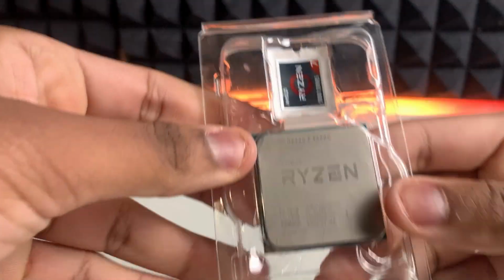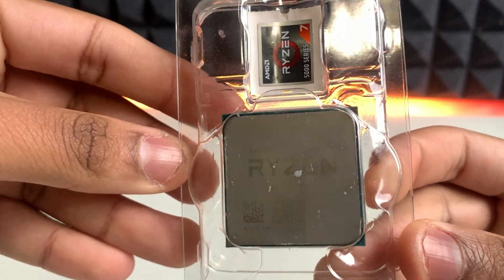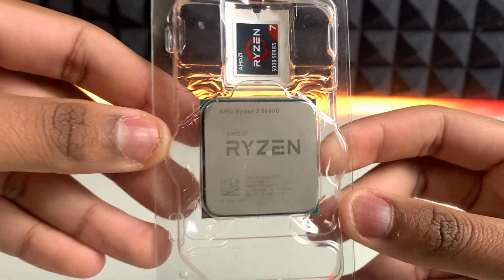As far as my CPU, I ended up going with the Ryzen 5 5600G, which is a nice 6-core processor, has integrated graphics. Now, that wasn't necessarily the selling point for me. The thing was, I was looking at potentially getting a Ryzen 5 4500, which I found at Micro Center for $70 brand new.